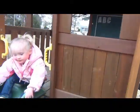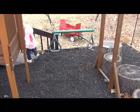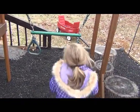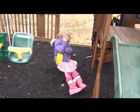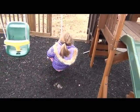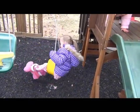Presley is in the clubhouse. Spinning. Under the bar. Under. Payton, can you walk under the bar? Under the bar. Now, over. Payton is spinning! Spinning! Spinning round and round.